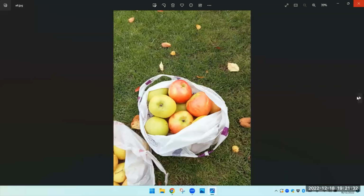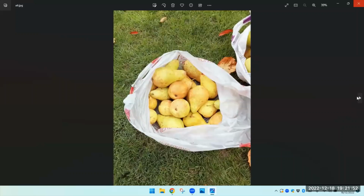Yeah, you can't beat a good neighbour, can you? I was talking to the bloke up the top. He says, "Do you want any apples?" I said, "Oh, I'll have a few." And he come back 10 minutes later with a great big bag of them. They're the real big ones, or were. They're in the freezer now in pies. And he got some pears, and those pears were absolutely delicious.